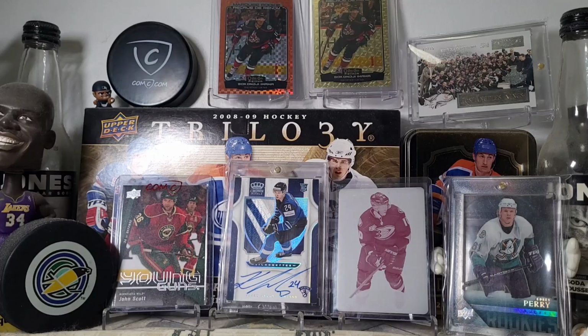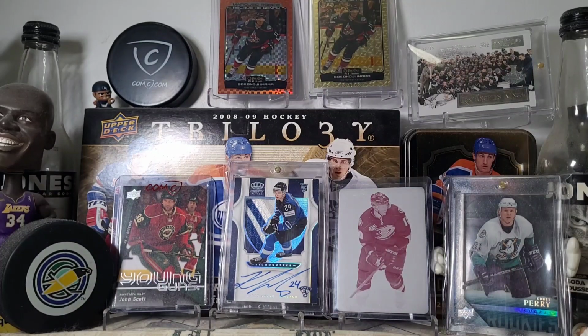It's time for today. Let's take a look at a COMC order I got in recently. A couple cool cards in here. It's actually a handful of cool cards, but typical stuff. Haven't done one of these in a while.